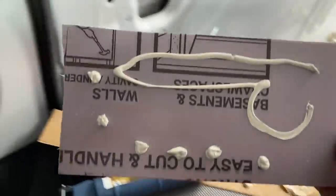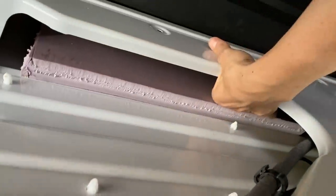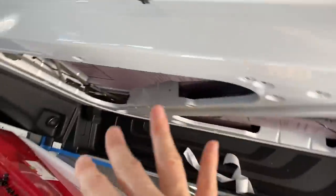So if you're wondering how to do this, what you do is you put the liquid nails onto the foam board. You place the foam board onto the van, like so, boom, it's in there. Got the Reflectix on the top. Now I'm gonna put the panel back up and just repeat everywhere.